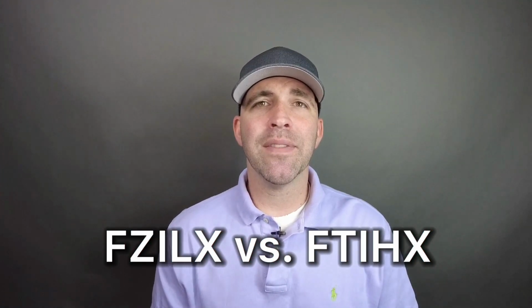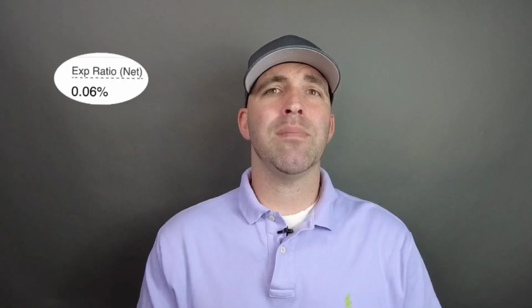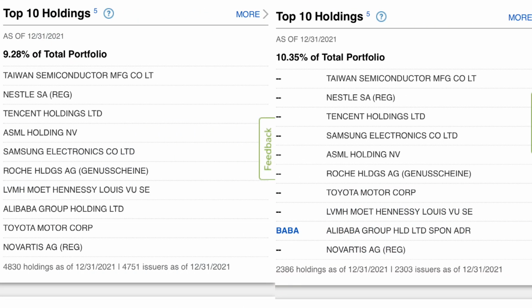The last comparison is between FZILX and FTIHX. Sorry, mouthful there. Both of these funds represent international index funds. The expense ratio is 0.06%, which amounts to 60 cents per $1,000 invested annually. The number of holdings between these two funds differs drastically. The Zero Fund represents 2,386 holdings, and FTIHX represents 4,830 holdings. That's almost 2,500 fewer companies. The top 10 holdings are the same, although in a slightly different order.